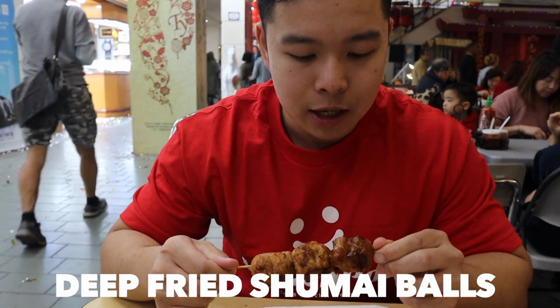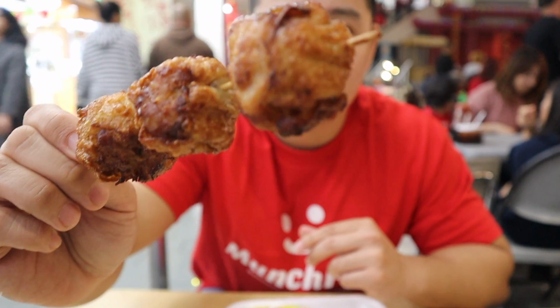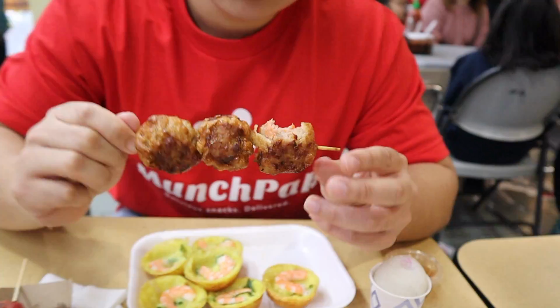And this one is a deep fried siu mai meatball right here. Siu mai is like a little pork dumpling, but it's deep fried. Let's try it out. It's actually stuffed with shredded carrots, and more pork. Nice and sweet, also very crunchy.